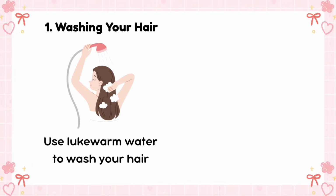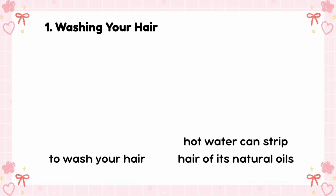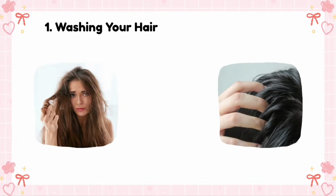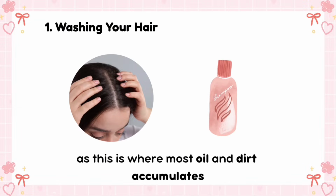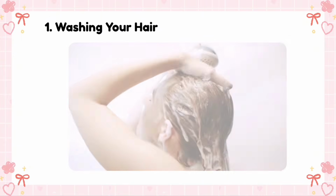Use lukewarm water to wash your hair, as hot water can strip your hair of its natural oils. Choose a gentle shampoo that is suitable for your hair type, whether it's dry, oily, or combination. Massage your scalp gently to remove dirt and oil, but avoid scrubbing too hard. Focus on the scalp when applying shampoo, as this is where most oil and dirt accumulates. Rinse your hair thoroughly to remove all soap residue.